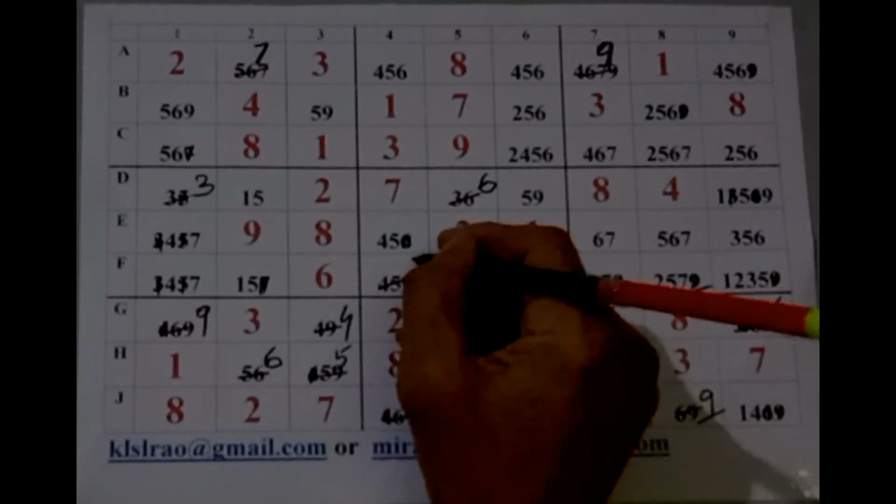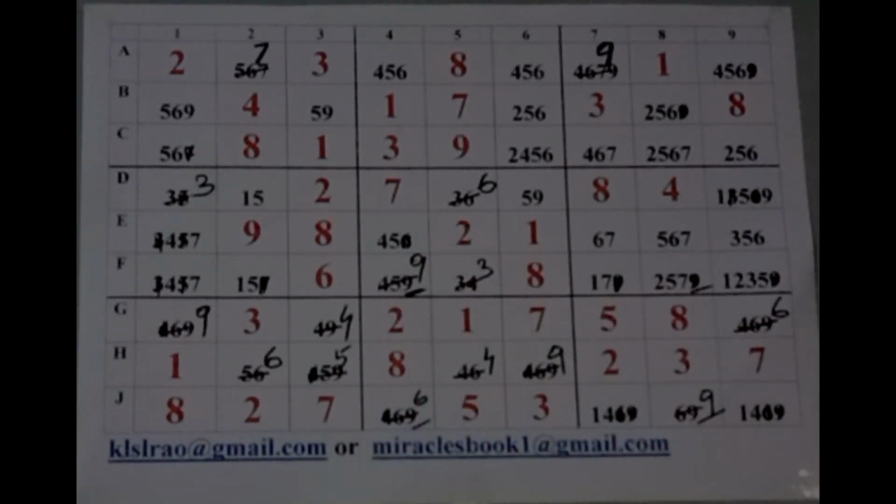That's the meaning of our X-wing, is it not? Okay, now of course the same rule does not apply to other numbers, only that 9. Okay, now anything else can be done now? 1 and 4, 6. This 9 asks us to disband this.